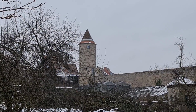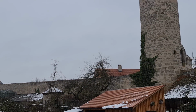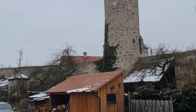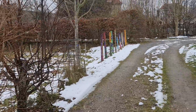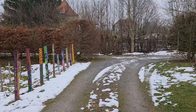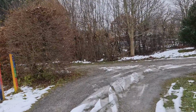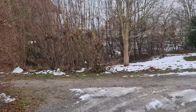As you can see, it has snowed a little bit in Germany and I decided to take a little trip to beautiful Dinkelsbühl. That is a historic city. It's a city that is close to Rothenburg, and it is also very popular with tourists, German tourists and international tourists alike. Just like Rothenburg, it was a free imperial city.